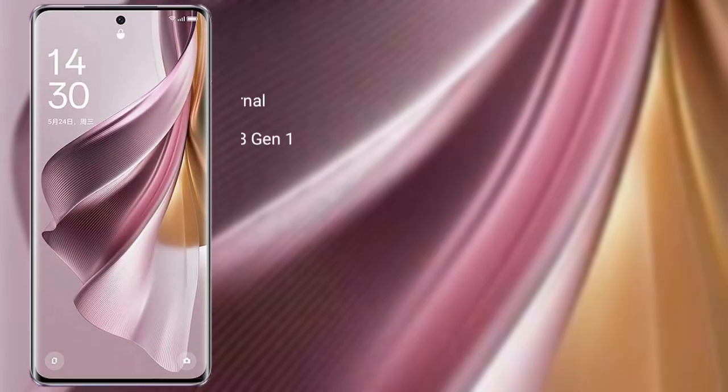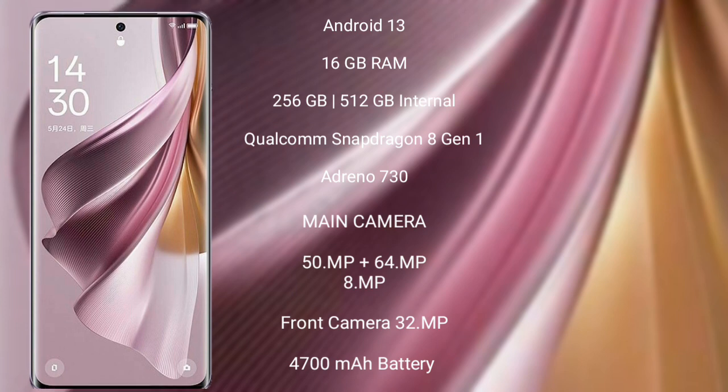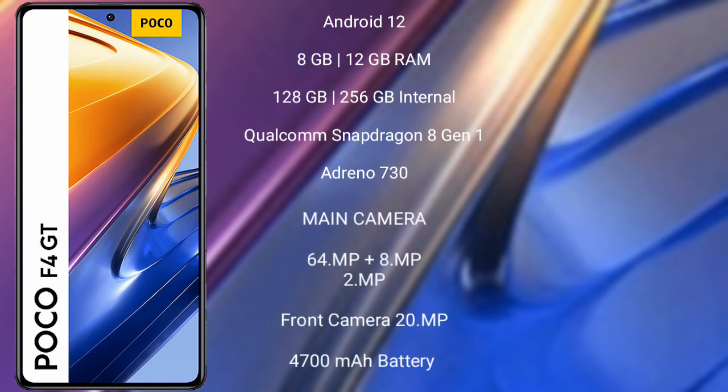Oppo Reno 10 Pro Plus runs on the Android 13 operating system. It comes with 16GB RAM and 256GB or 512GB internal storage, Qualcomm Snapdragon 8 Gen 1 processor and GPU Adreno 730. Oppo Reno 10 Pro Plus has a rear triple camera setup, 50MP plus 64MP plus 8MP, and a front camera of 32MP, 4700mAh battery, 100W fast charging support.